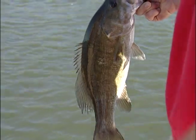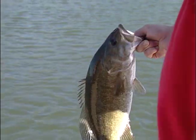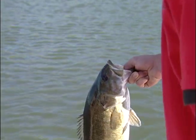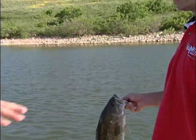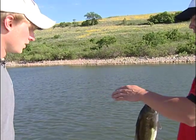Now, were you just pulling it nice and smooth? Yeah, just real slow. Pull it a couple feet, reel back up to it. All right. Pull it another couple feet. So you're not letting it sit very long, but when you are moving it, you're doing it pretty slow. Yeah, just pull it real slow.